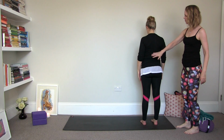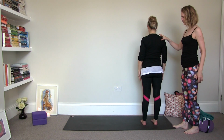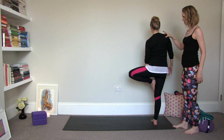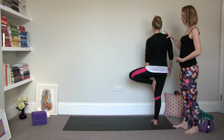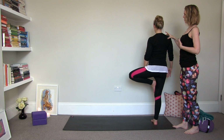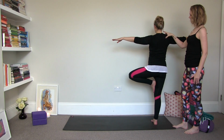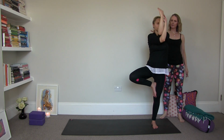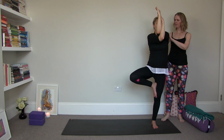Excellent. And then shift your weight into the right leg and the right foot. Draw the left sole of your foot to the right inner thigh. Lift your chest. Feel the left foot pressing against the right thigh. Lift through the pelvic floor, lift through the belly, lift through the heart. Open the arms out to the side. And then cross the right elbow on top of the left. Good. Lift your elbows, drop your shoulders down. Soften your gaze in front of you.